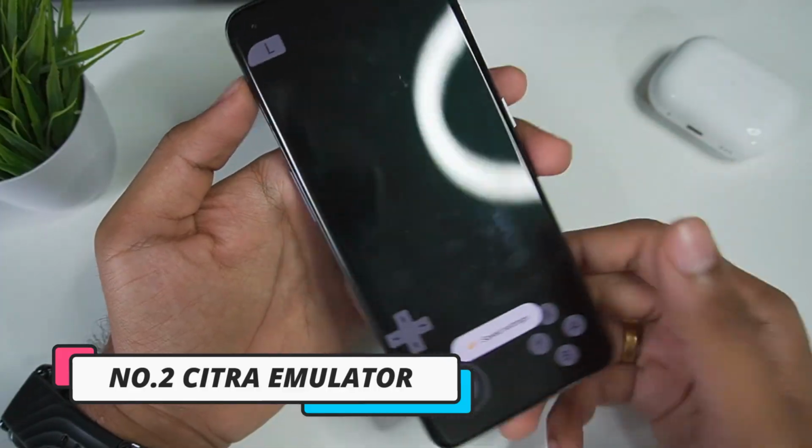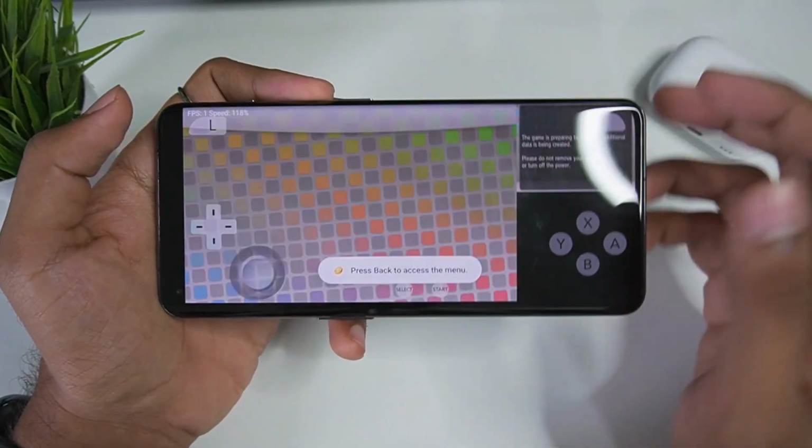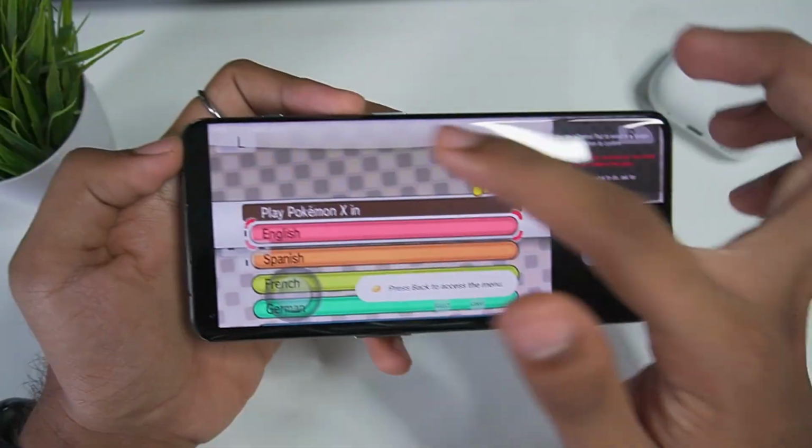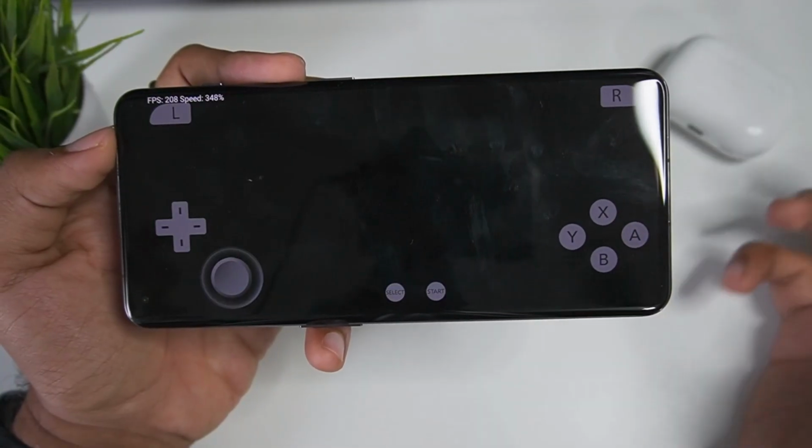Now don't use the Play Store version of official Citra Android, because on the main official website of Citra Android you can get the latest builds. But let me talk about official Citra Android's journey. It started back in 2018 I guess, and it was released officially for Android devices in 2020.